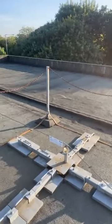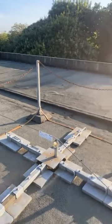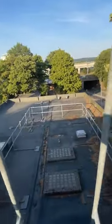Was that sketchy when you went on the edge? It's quite a safe place. Let's go and check them other buildings out.